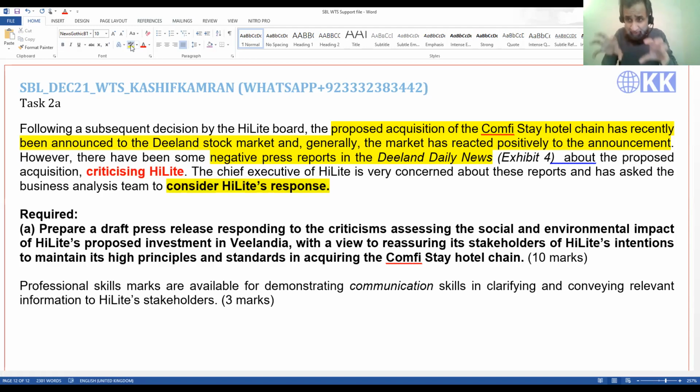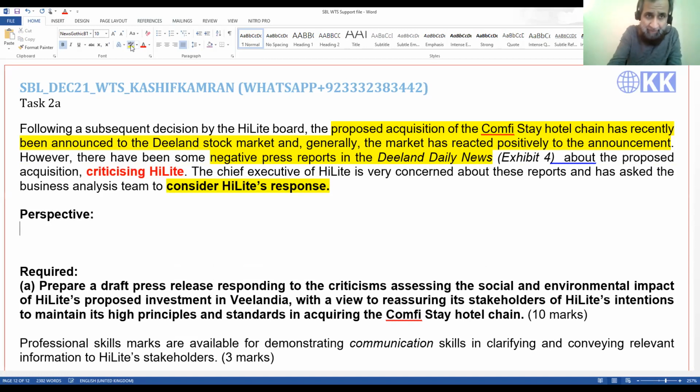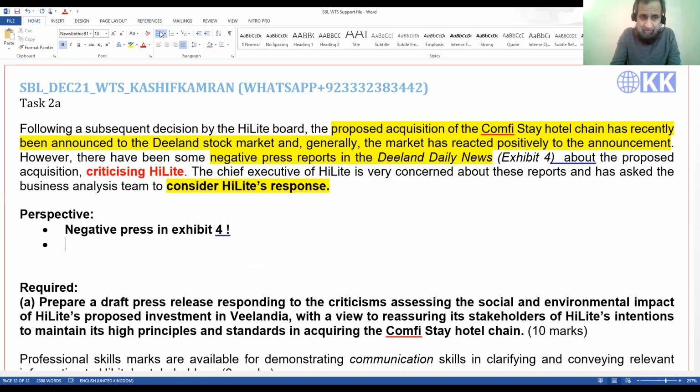Is that very simple? So when you read the opening paragraph, does the opening paragraph give you a perspective before you read the requirement? What perspective are we getting from the opening paragraph? We're getting a perspective that there is some negative press in Exhibit 4, number 1. And the press is criticizing Highlight. So Highlight is not happy about that. The chief executive is very disturbed with that, and the chief executive wants to get a response.